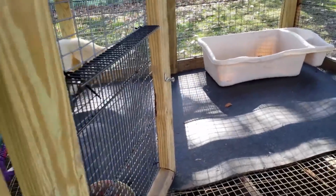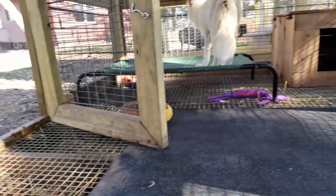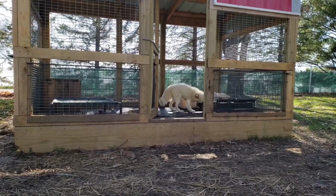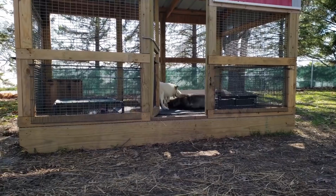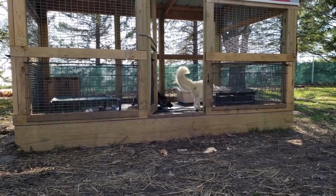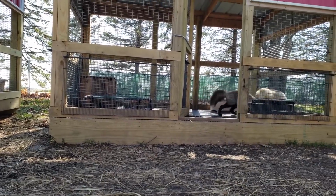Moby's in there. Oh, Moby just took your toy. What are you gonna do about it? Bongo, the door's open. Come on, Bongo. Moby, let go of his nose. Moby really likes him. Moby's trying to get him to come out, and he's just not sure.